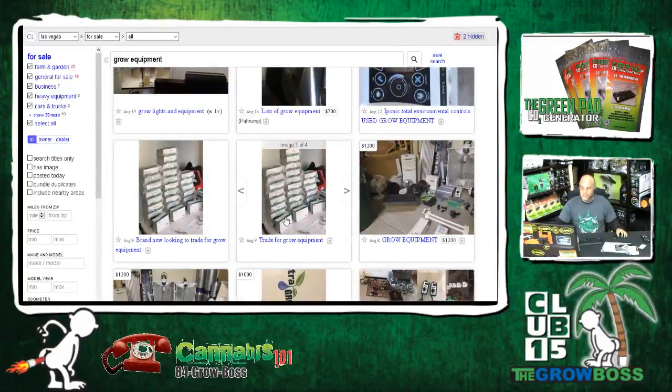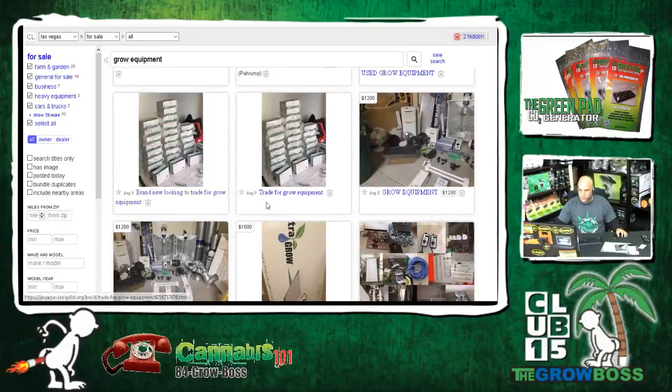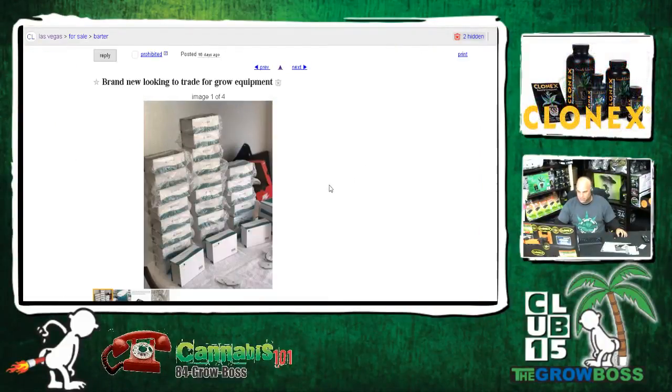Anyway, then what I do is, trade for grow equipment. What is this? Brand new, looking to trade for grow equipment. What has he got?